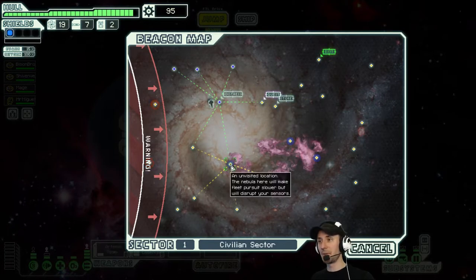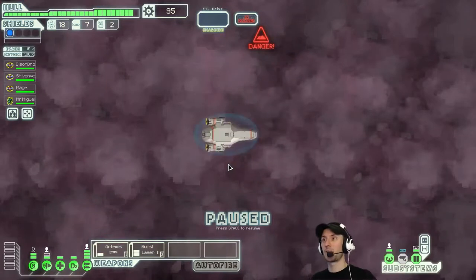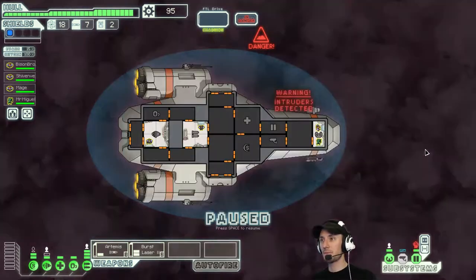If you jump into the nebula, the rebel fleet will slow down. I want to get as much scrap as I can before I get over to the... intruders on board. That's a problem. Luckily, I know how to deal with this. Pause. Intruders detected. I don't actually know where they are. I can't see. Mr. Miguel, go and man the doors. You go and man that.